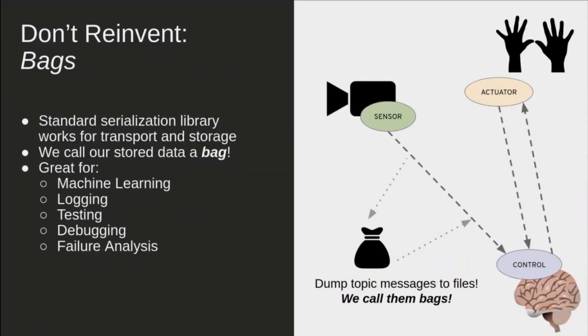So while we're talking about serialization, another component of ROS that I think is important to be aware of is this notion of ROS bags. So a ROS bag is basically a standard serialization of ROS data. And you're already transferring this data, you're already doing serialization, so we just added on a serialization tool to drop it to file.